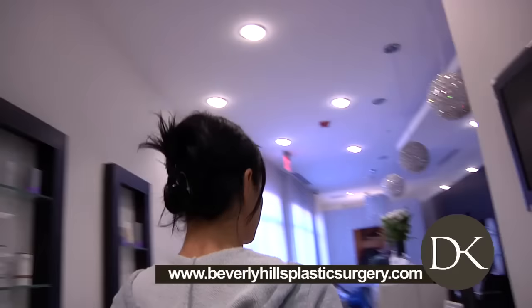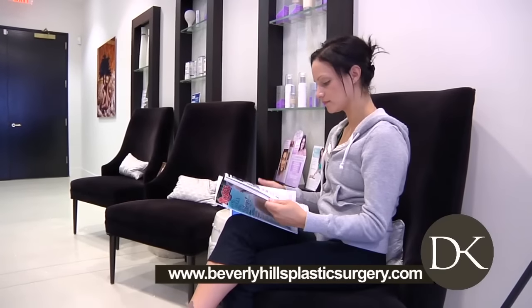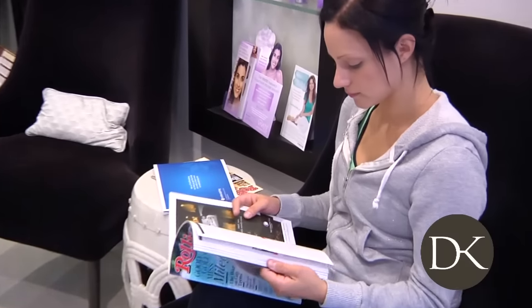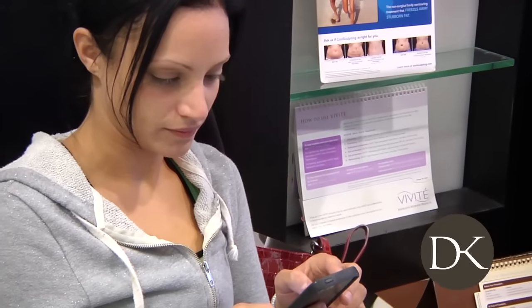Hi, my name is Rachel Fody. I'm getting a breast augmentation today with the Gummy Bear implants. I'm going from a 32B to a 32D. After giving birth to my son, my boobs changed significantly and I want to fill them out.